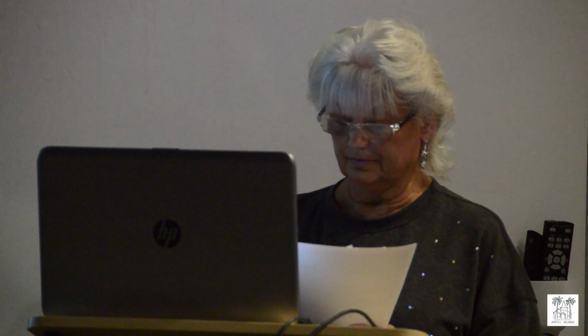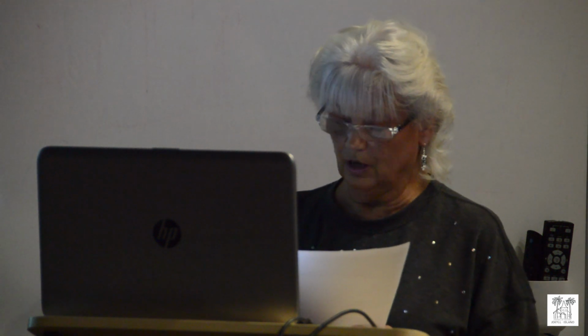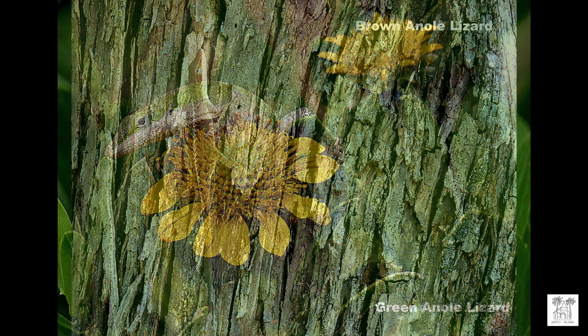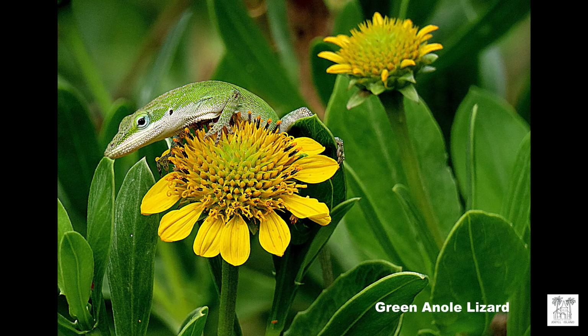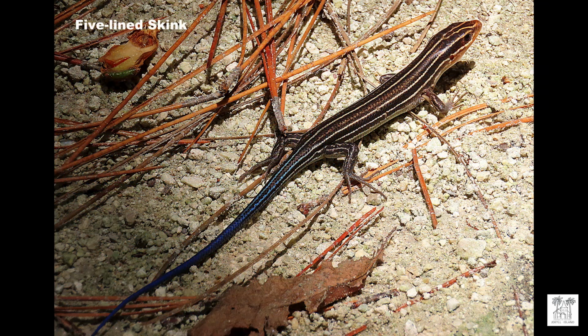Lizards help the ecosystem by controlling the population of insects and rodents, which in turn helps keep other species in balance. Lizards also help with pollination and seed survival. Some of these lizards would be the brown anole, very well camouflaged here, the green anole, which apparently likes to pose for pictures, the broadhead skink couple. During mating season, the male there, his head will engorge and turn that bright orange. Apparently the female likes that sort of thing. And the 5-line skink.